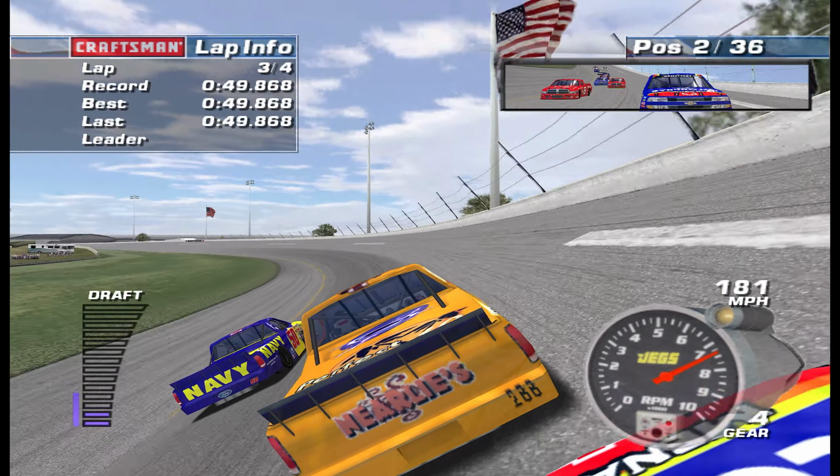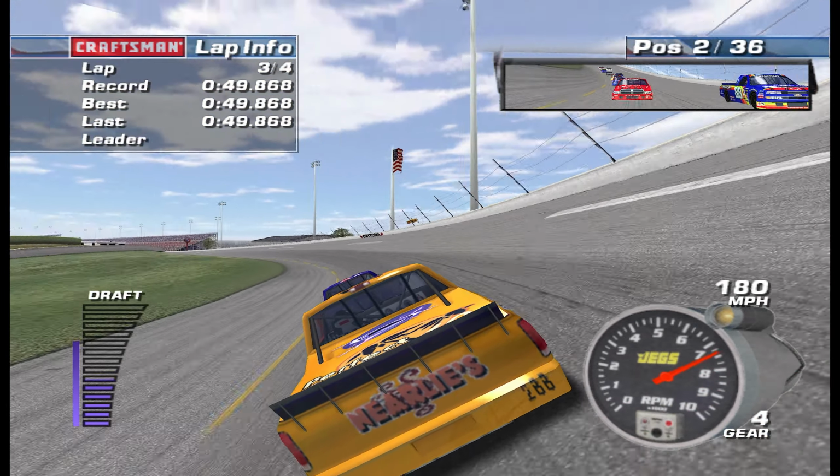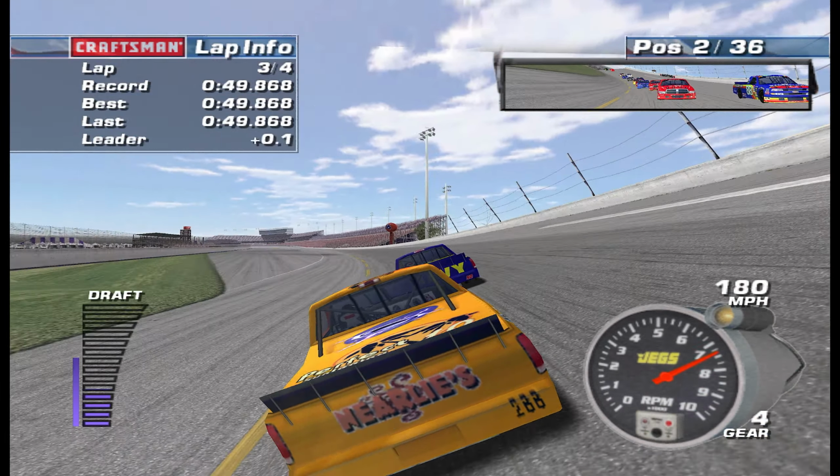We're going to go ahead and just push him out there, get him away from these guys, make sure it's a 1 and 2 for me and John.